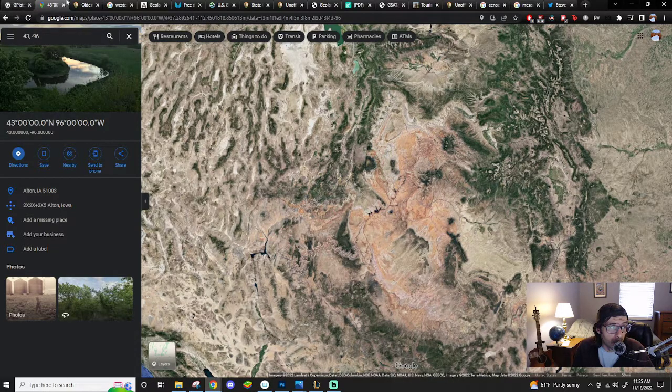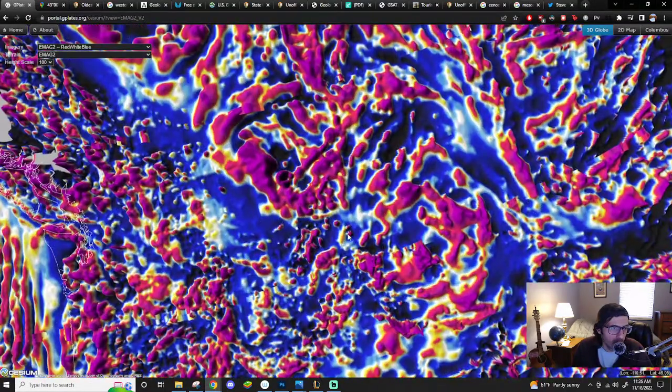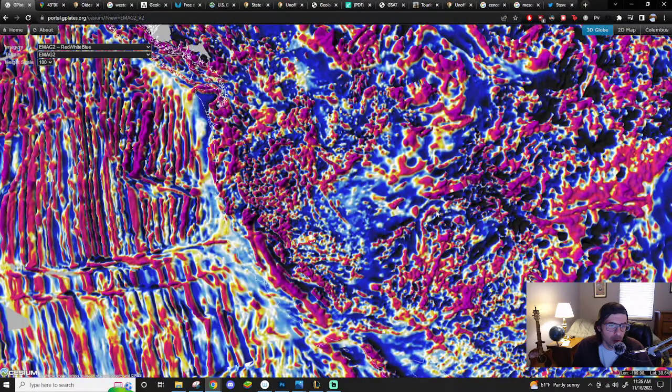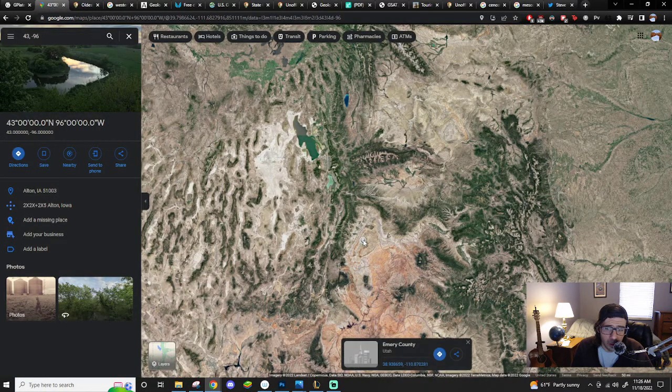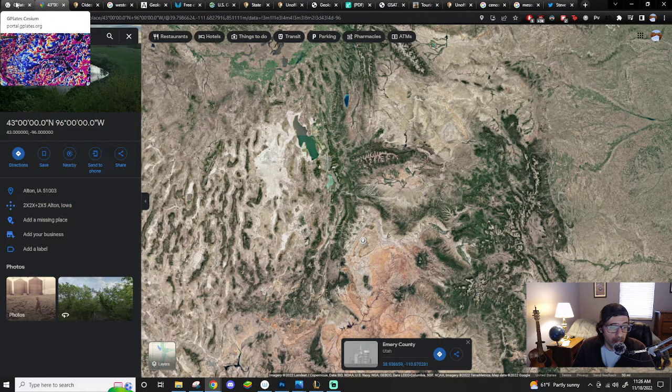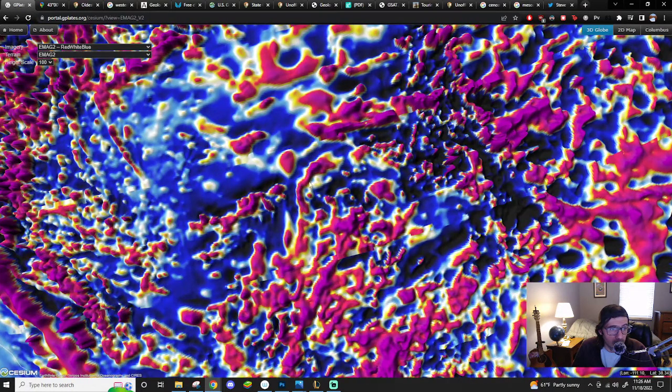Like its boundaries are up here. Like up here maybe? Where is this exactly? 38.9111. Pretty much here. This region is the boundary.